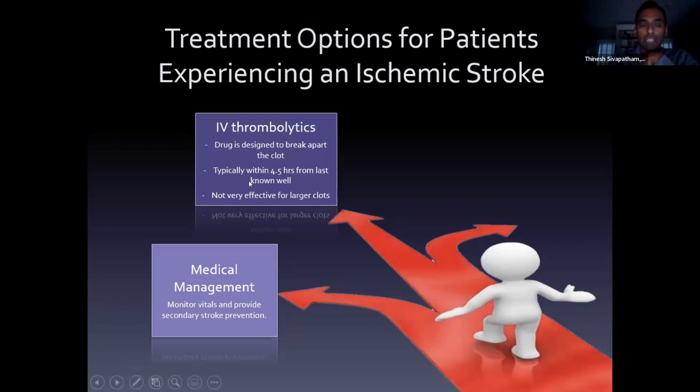Typically, that's done for patients that are within 4.5 hours from when we knew that they were last at their baseline, what we call last known well or last known normal, meaning once a patient falls out of that time window, they may not be a candidate. Now, there are some protocols at some centers where you can give it beyond that 4.5 hour time frame, but that's why it's a very time-sensitive treatment.